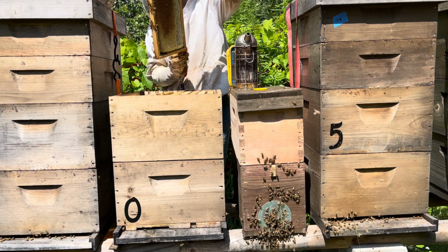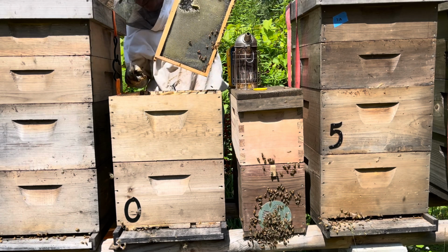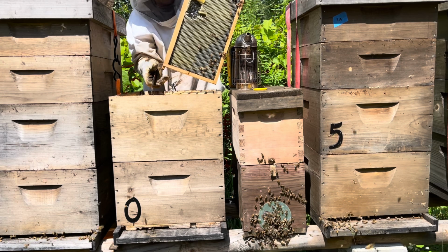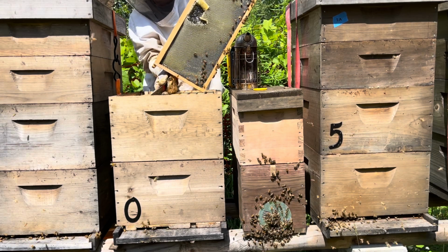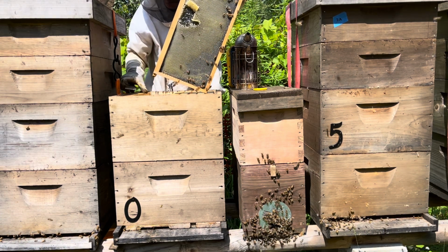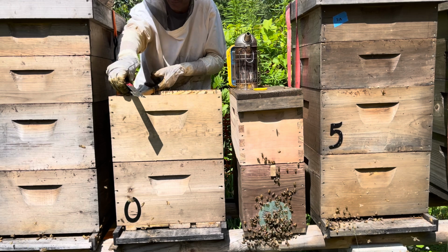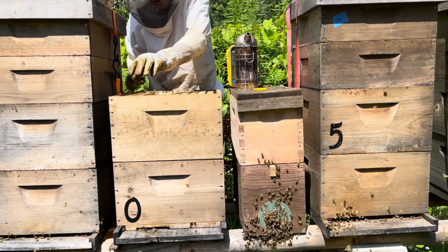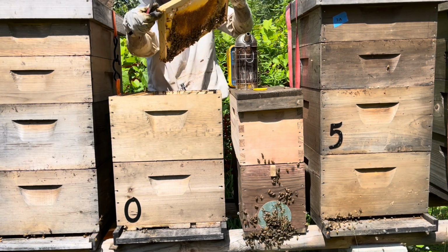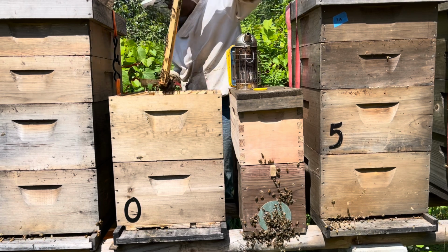Alright, so this is all drawn out the way I want. This is not. That should be facing in. I'm actually going to go all the way over with this one. This one with the side that needs more work facing in. Plastic foundation. They didn't even draw it out. Wondering if these queens are starting to slow down significantly.